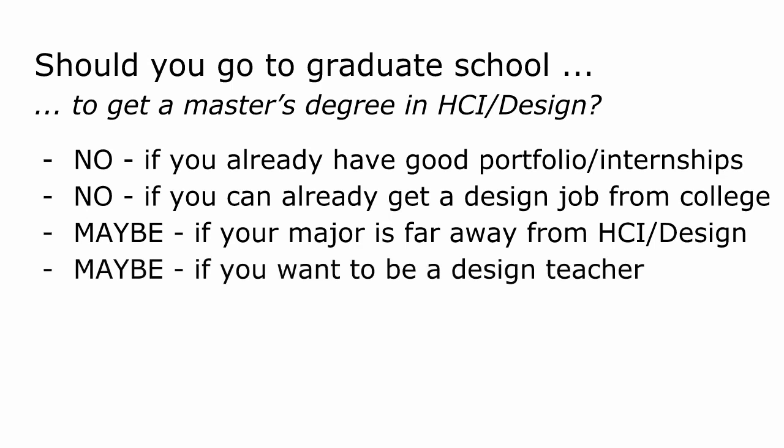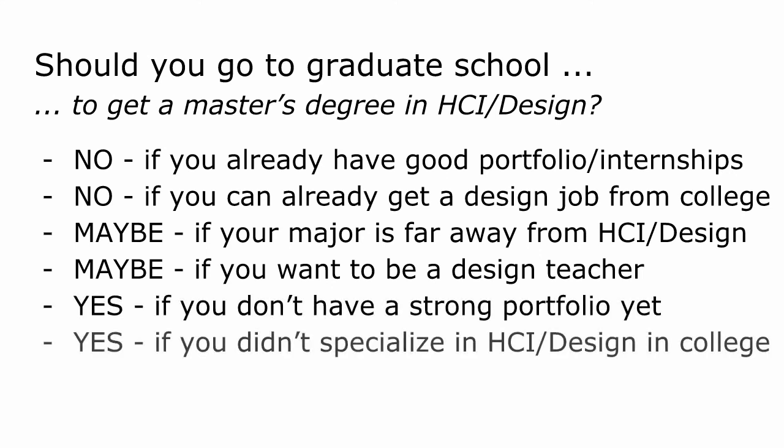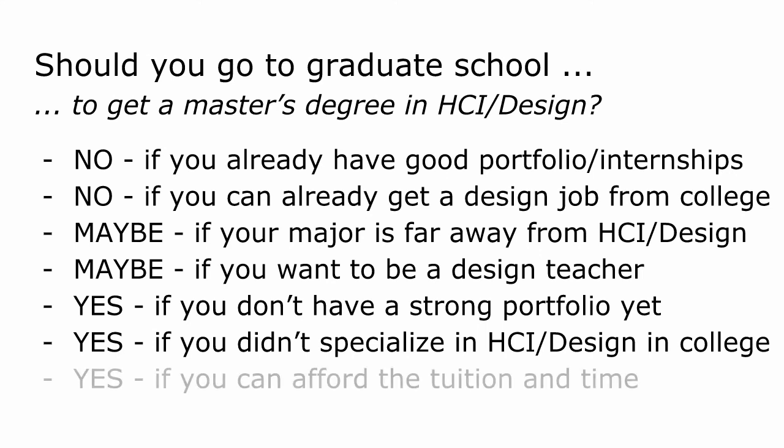Maybe if you want to teach: many instructors and professors in design schools have an MFA, which is a Master's in Fine Arts, or some kind of master's level degree in design. Definitely yes if you don't have a strong portfolio, if you just haven't built one up, or if you didn't specialize in HCI and design work in college. And if you can afford tuition and time, right? Master's level degrees take money and they take time.